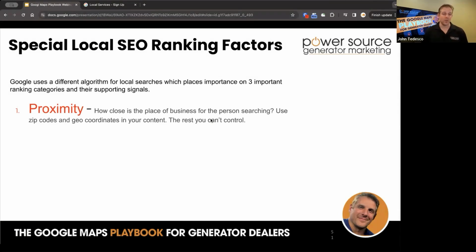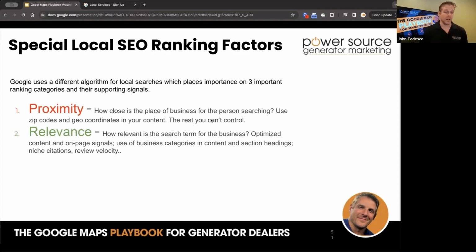Use zip codes and geo coordinates in your content. You can use that from the check-in. So if you're using Nearby Now and you're checking in to these different areas that you work, those signals go back to Google saying, okay, you're working in these areas. And if this person happens to be in that area when they're searching, you're hopefully likely to come up.